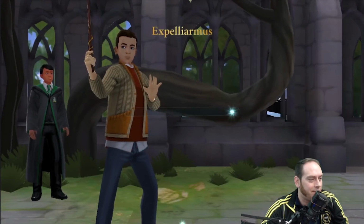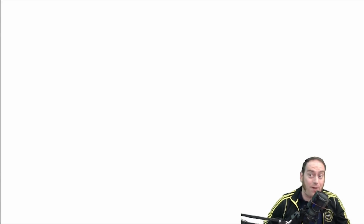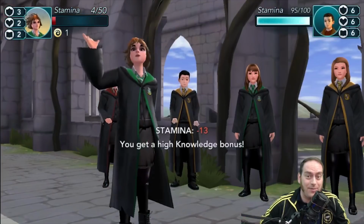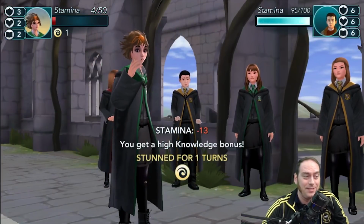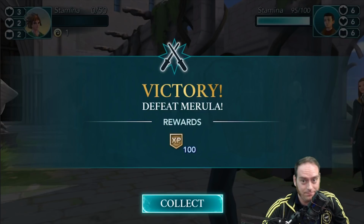Oh, I think we got you, Marula. Well, this was a real proper duel. Not just a, oh, I cast Expelliarmus and you didn't think I was going to be able to. But, like, you got proper stomped. Victory! Defeat Marula.